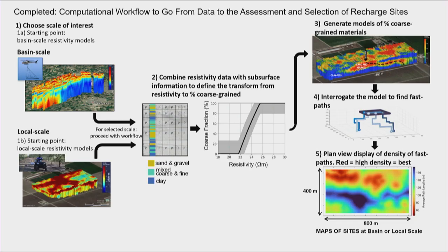So what we have now is this entire computational workflow where you bring in your data, you convert it to coarse fraction, and you come up with a plan view map of recharge here.